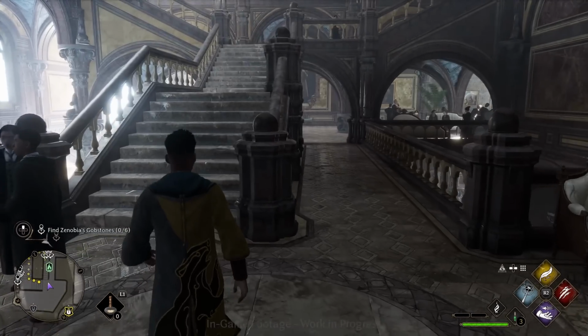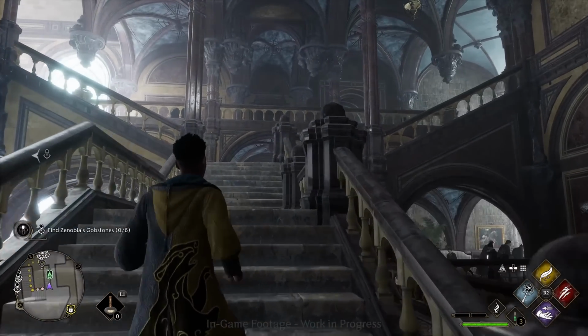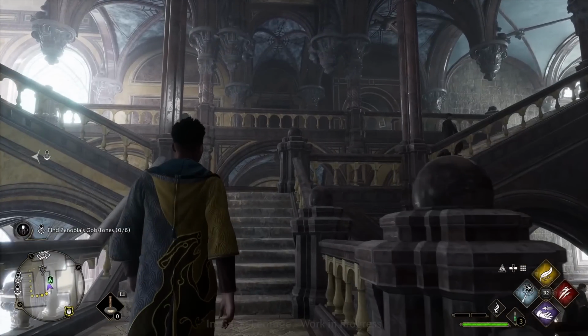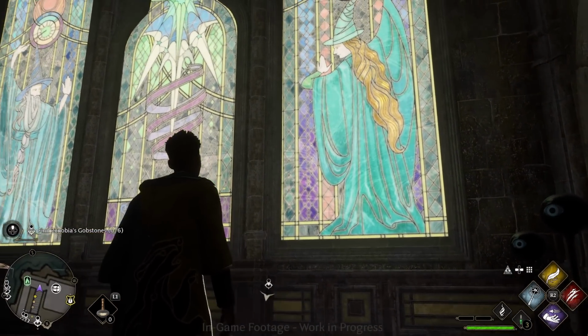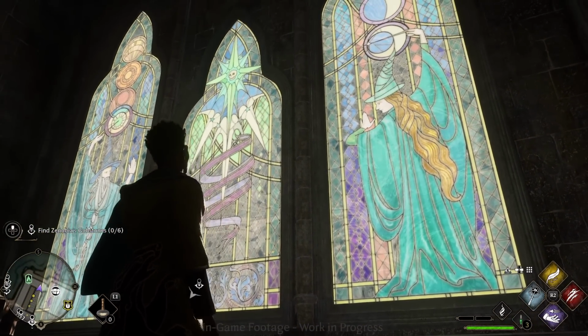I'm clapping. I'm clapping right now. Now, seriously, applause to the architects. Applause to the designers of this castle. This looks incredible. Like, the theme of defense against the dark arts is in every inch of this hall.